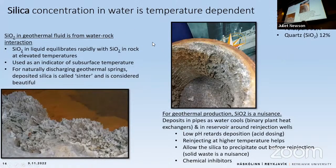Okay, and now the other very obviously common element, because it's the most common chemical in the crust, is silica, silicon and oxygen. The silica solubility is dependent on temperature. So the higher the water temperature, the more silica it'll dissolve out of the rock.